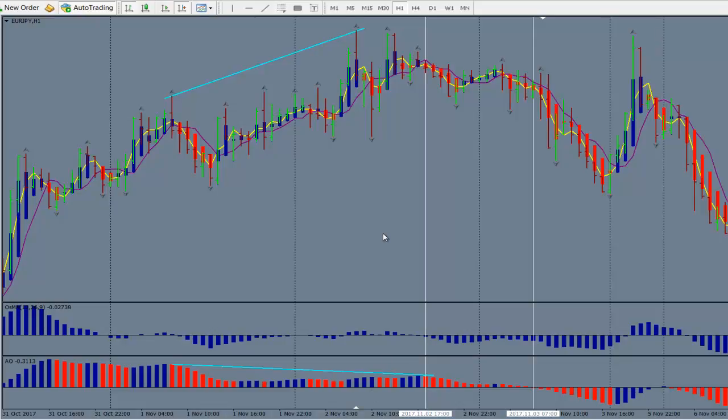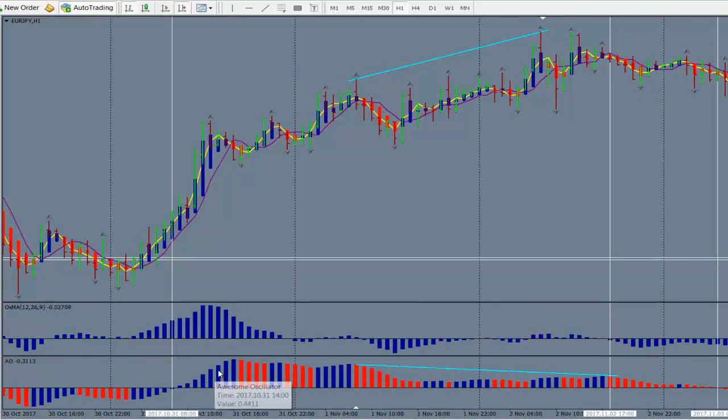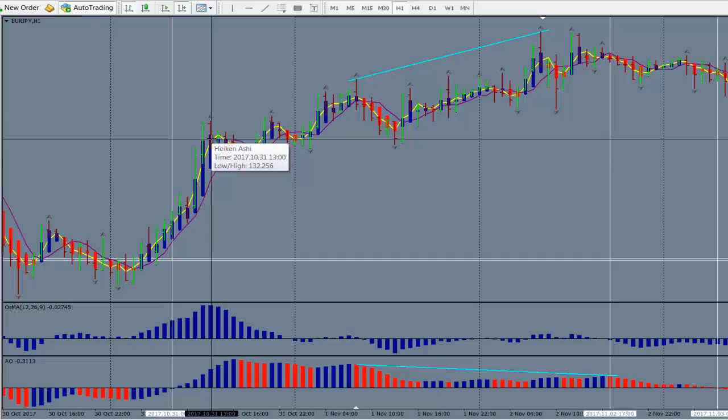Convergence, divergence, and congruence. Congruence means that the momentum on this bar, on this indicator, is going the same as the indicator right here. So you can see that right there, that's congruent. So that's just an impulsive move, all going the same direction, and you can see that that's a good trade.